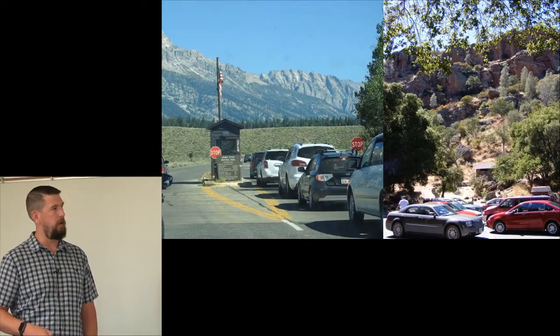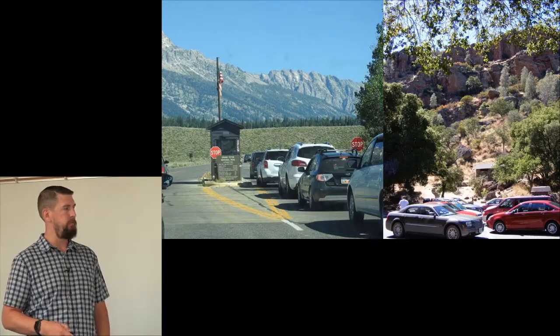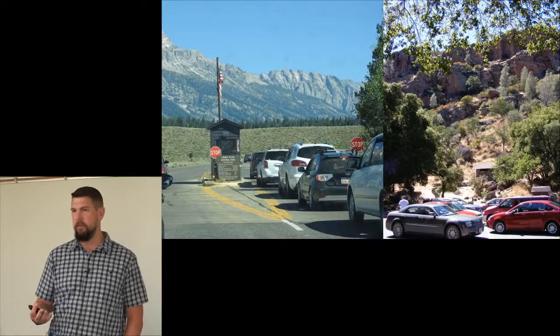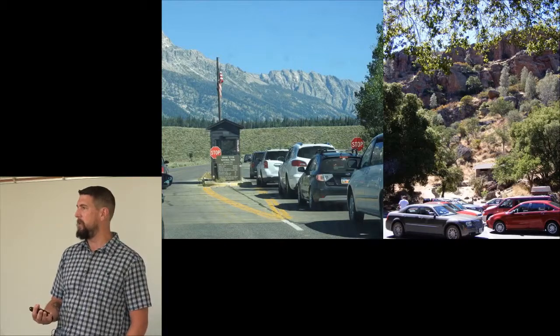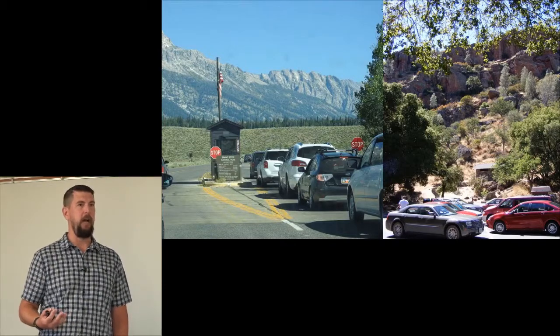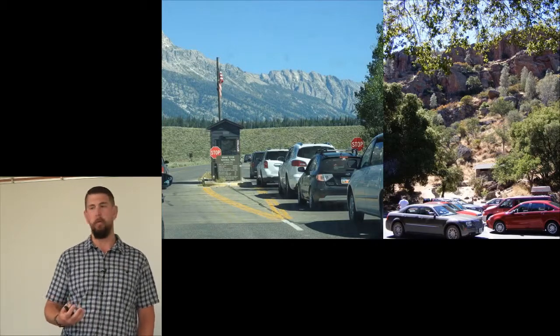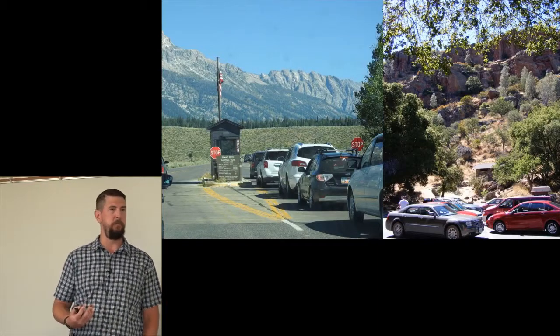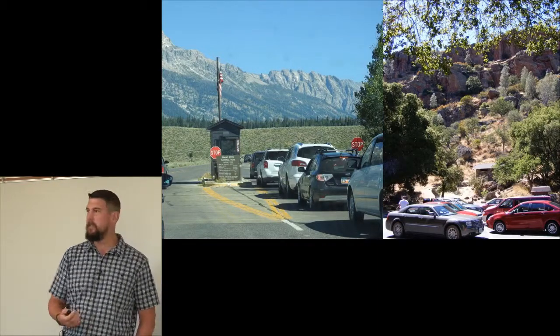This is just a parking lot. It doesn't really matter where it is. This is in Pinnacles in California. But parking lots, how many times have you driven around a parking lot and not been able to find a place to park? Right? How frustrating is that? You just want to get out and hike, or you want to get out and see something, or you want to be out in nature and you're driving around in your car cursing because there's no place to park, right? So how do we deal with all those issues?